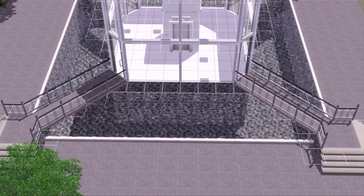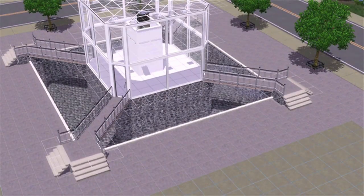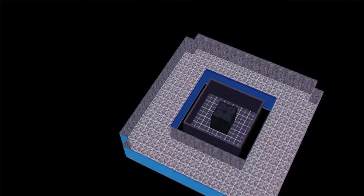Anyway, here I'm just adding a few lights around it. This place looks amazing at night. I just love it. Probably my favorite place ever, and I'm going to go out on a limb and say that you've never seen something like this in The Sims 3 before.